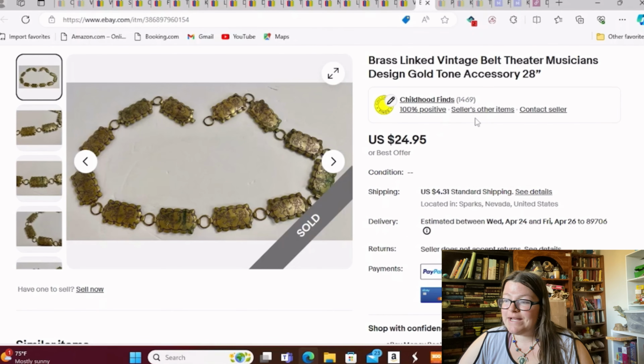Here we have a brass linked vintage belt theater musicians design gold tone accessory, 28 inches, and this sold for a full asking of $24.95. Order earnings was $20.57. Picked this up at a yard sale for $1, and so made $19.57.